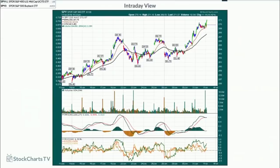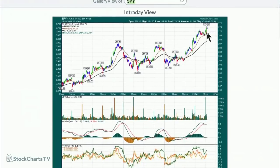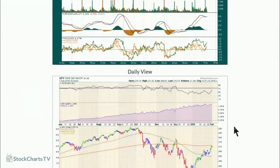Okay, so here's the SPY. Let's get a little update. And what we see here is, the market kind of surged off the open, pulled back a little bit and is working its way higher again. This is a 10-minute chart. We still have no lower high, so to speak. So everything's going quite swimmingly.